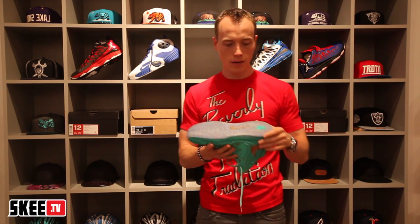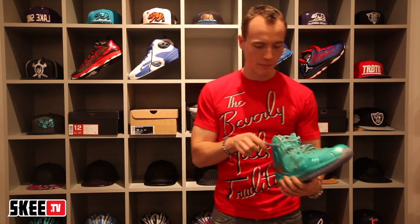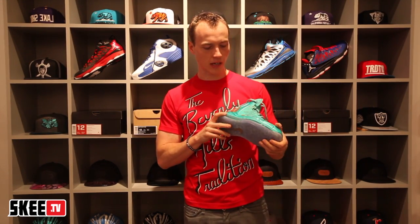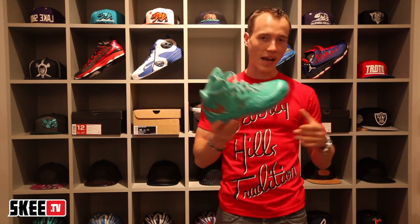It's like a translucent clear, but with gold speckles all through it. They look really, really dope in person. Now, I'm a Hyperposite fan. I think it's a good shoe. It is a little bit on the pricey side at $225, but I have the Hyperberries too. It's a great basketball shoe.